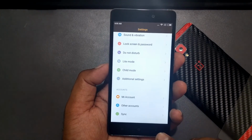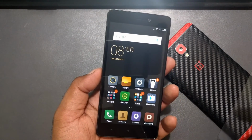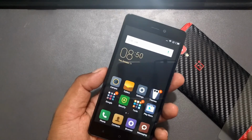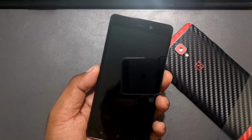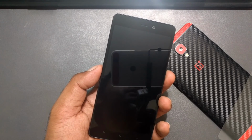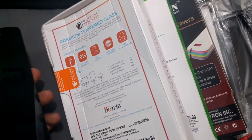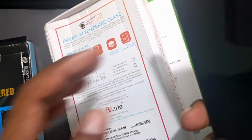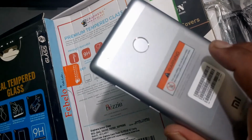So I will dig deep into that and come back with a detailed video for the MIUI and some other comparison with the stock Android, how this looks and feels like. So in case you have any concern and queries, you can comment here, or tweet me and suggest. And meanwhile, I have a lot of cases here to test. So I just apply all the possible best tempered glasses and cases for your device. So in case you have this phone, stay tuned. I will let you know guys the best tempered glass and screen protectors that you need to use.